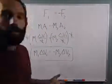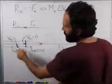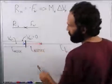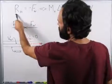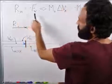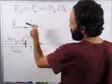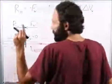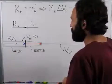Okay, so I'm going to draw another sketch and I'll be right back. Okay, so here we go. What I have drawn here is a fire hose. Here's the hose, here's the nozzle. Up here I have the equation. I said the reaction from the force of the water on the hose acts to the right and the force of the water acts to the left. And what I'm saying is your right is positive, your left is negative.